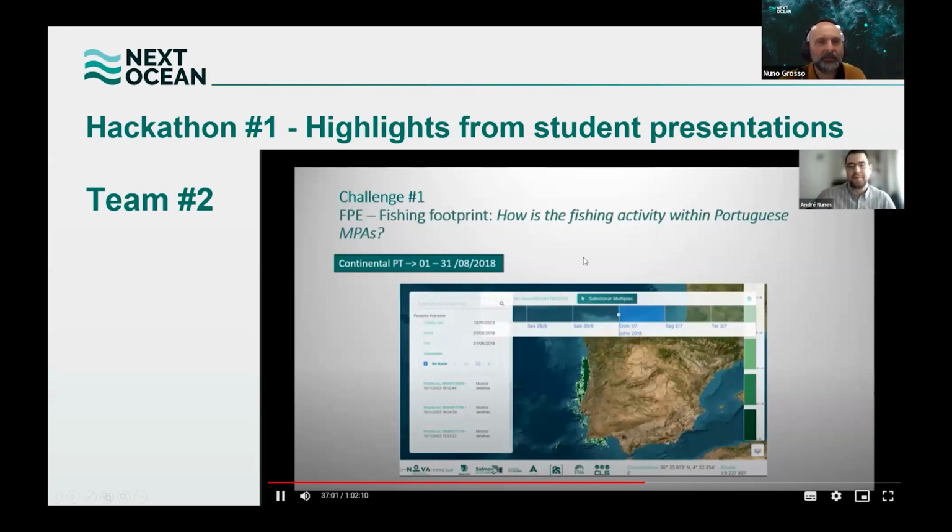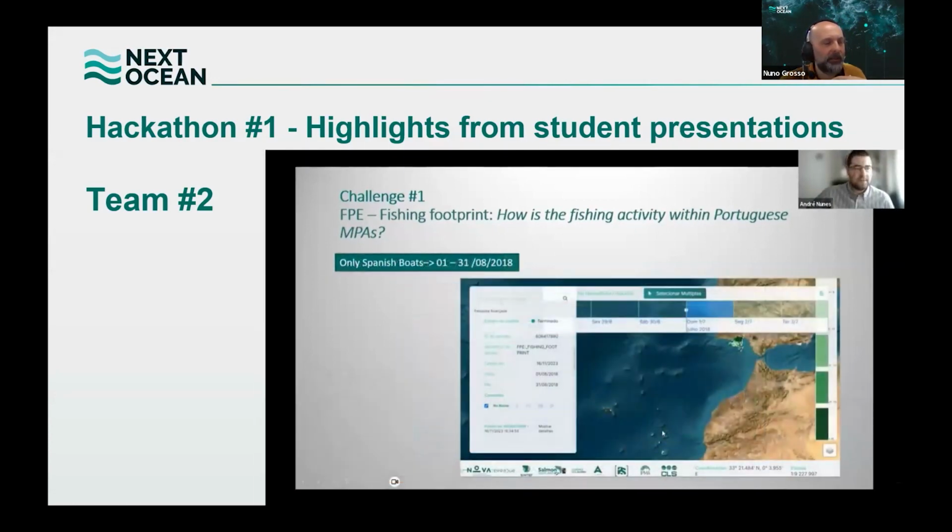So they were able to extract that information and work with it, superimpose it with marine protected areas information, and look into, and that was an interesting perspective, different flags, because the fishing footprint allows you to choose different vessel flags. They were subsetting this to understand the fishing activity of flags that had, for instance, the Spanish flag, which are boats that are typically very active in the Portuguese coast. So they did all this work of segmenting the very generic problem that we gave them, to provide some really good answers and some really good insights.